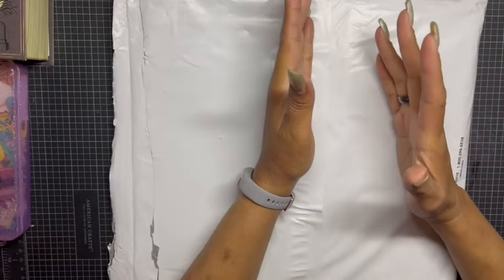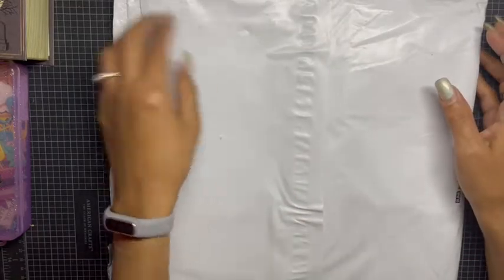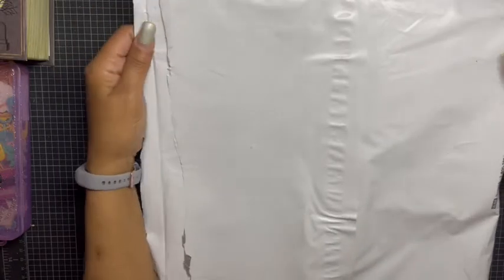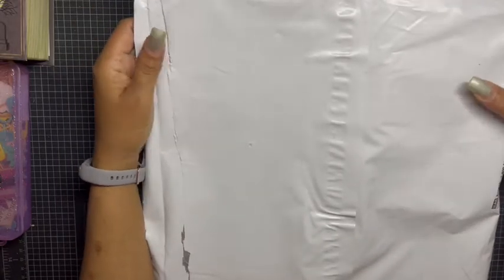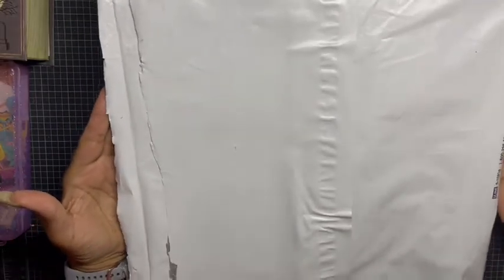I live in an apartment. My mailbox is only but so big, and even though Peachy Cheap did put a cardboard in here to prevent the items from bending, my post office bent the cardboard, and you'll see it, bent this into my small mailbox.